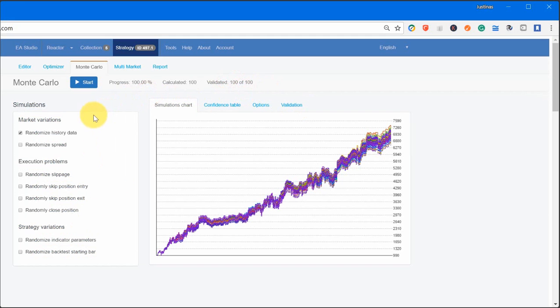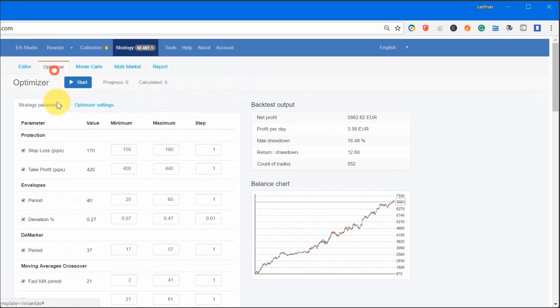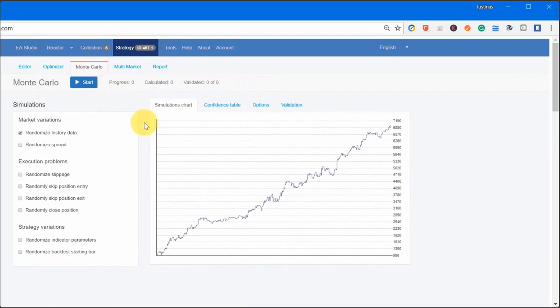But basically, it's very, very important, especially if you've been optimizing, to take your strategy through this phase, because that will allow you to check and verify whether you haven't over-optimized your strategy, and whether you haven't found it by chance as well. So the two main things: robustness, very, very important.